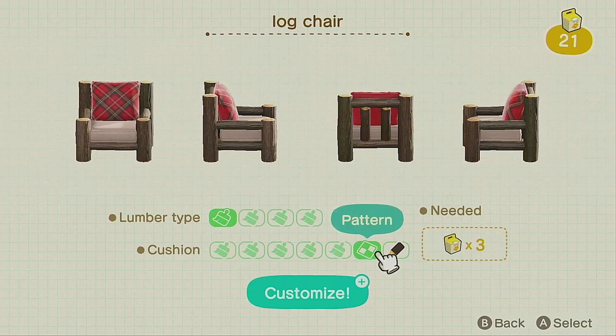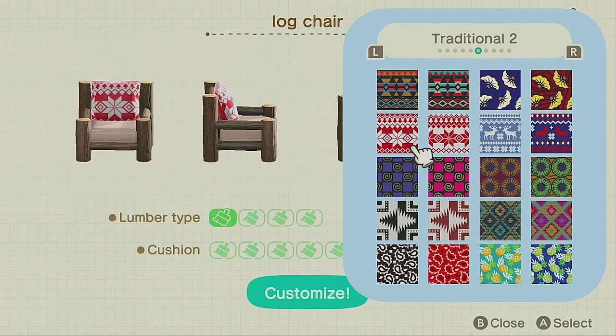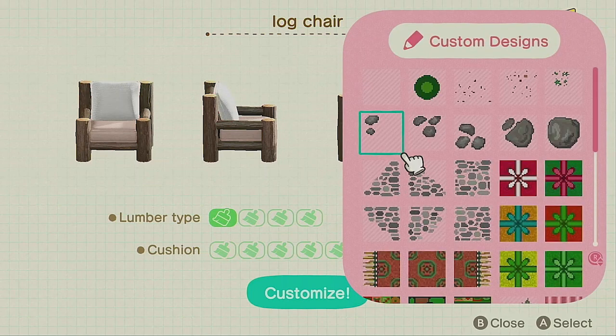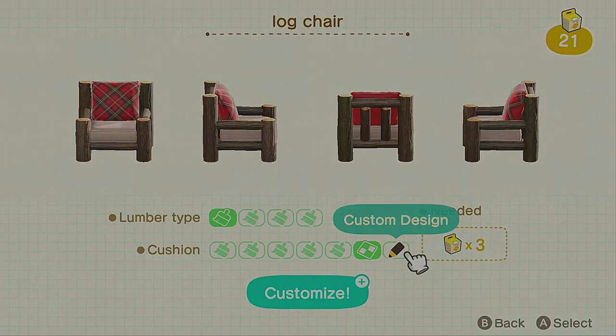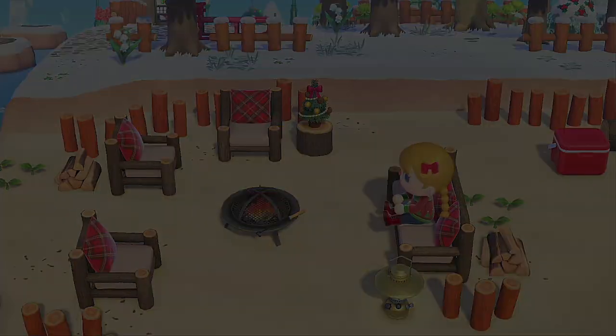And then you can of course add the Able Sister patterns, and there are a few Christmas ones in here that look really beautiful as pillows. And then you can use your own custom designs. Anytime that you have just regular designs, remember you can put them in places like a pillow to add a little bit of flair without creating a whole new design. I like the way that these look as if they are supposed to be on a beach type area, as if it was by the lake. And so they're a good fit for my style for a winter island in Animal Crossing.